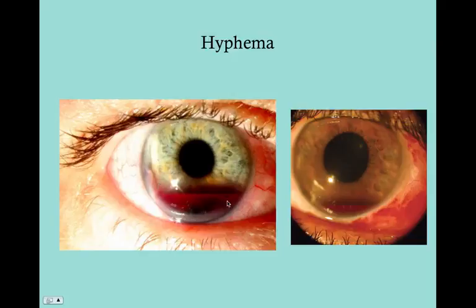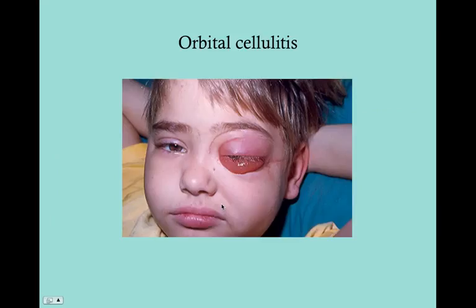So if the tumor spreads and invades into the anterior chamber, you can get bleeding into that closed space. And so you can see here it's just like blood pooling in the anterior chamber in front of the pupil and the iris. So if they were to turn, the blood would move with it.